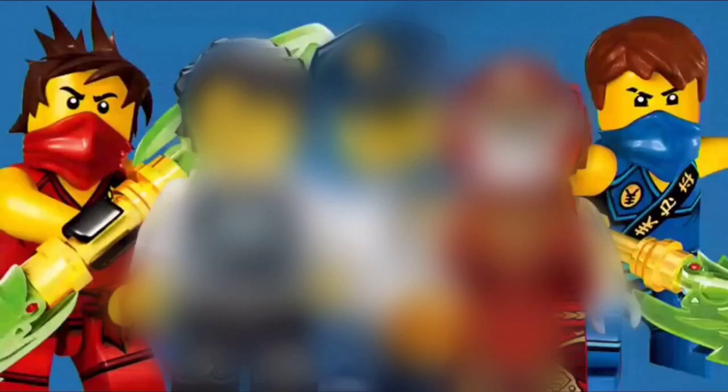Two first images in Ninjago 2015. When do you think the sets will come out? I wonder. Last time they came out within November, December, around there, right by Christmas. So hopefully they come out really, really soon. So, yeah, there's some very clear images now.